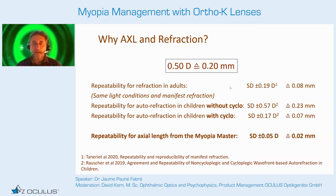You can see here that the axial length repeatability in Myopia Master is 0.05 diopters, that is 0.02 millimeters. When we are working with refraction, we have an error of around plus or minus 0.5 diopters from the real refraction. If you are really good, you could say a quarter diopter, but here we have five times more accuracy, or even 10 times more accuracy, than refraction.